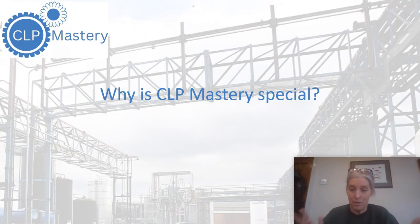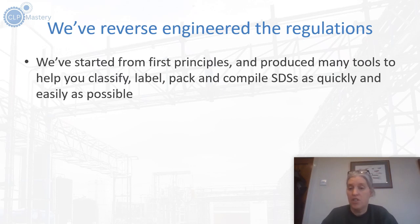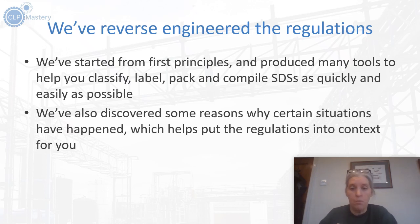So why is CLP Mastery special? Well, we've reverse engineered the regulations. We've started from first principles, we've read through them all, and we've not just gone, we need to do this. We've produced a whole load of tools to help you classify, label, pack, and compile your SDSs as quickly and easily as possible. We've also discovered some reasons why certain situations have arisen because of the complexity of the regulations, and that helps put everything into context for you, because I firmly believe understanding why something is happening will help you when you come to actually do it.